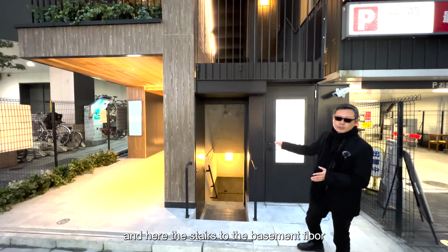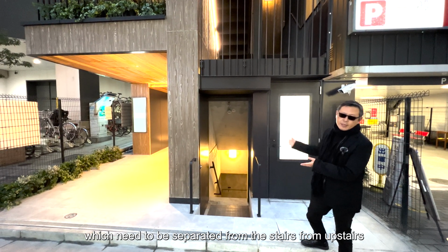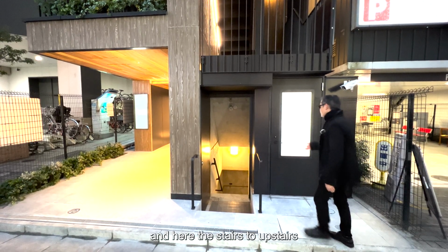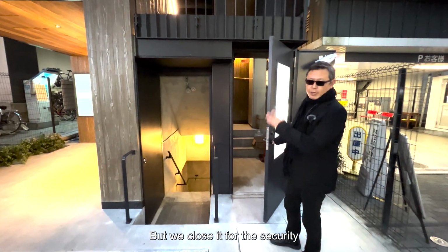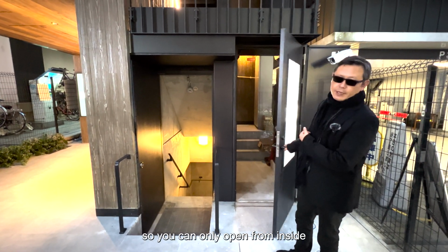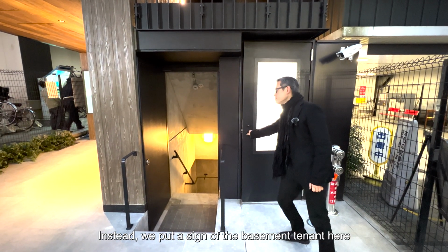And here are the stairs to the basement floor, which need to be separated from the stairs from upstairs. So we made it with concrete. And here are the stairs to upstairs, but we close it for security, so you can only open from inside. Instead, we put a sign of the basement tenant here.